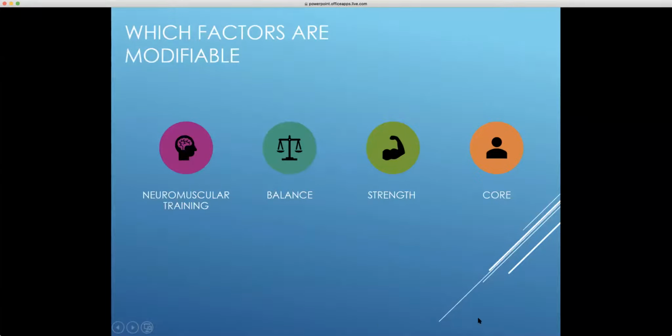So, all right, we've kind of identified all these high risk factors. Now, which factors can we actually do something about? So any neuromuscular issues, we might be able to have some impact on. Balance, strength, and core, those are things that we can improve.